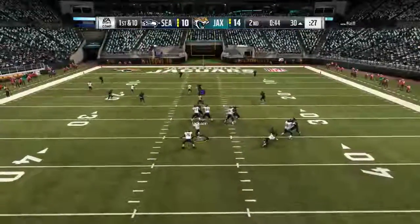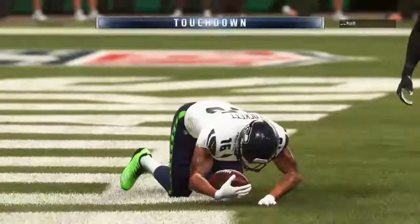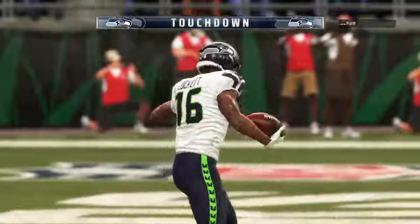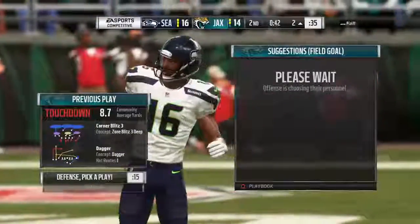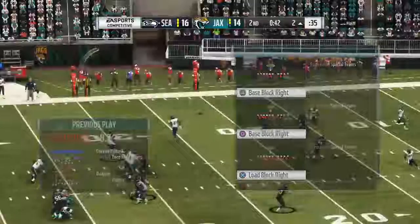On 1st down, Wilson steps away to his left. And he is in for the Seattle touchdown. Russell Wilson with 2 first-half touchdown passes. And the Seahawks are able to strike for 6.